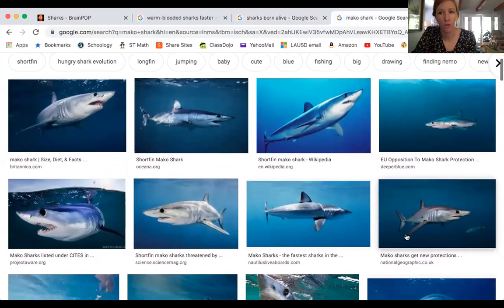So I wanted to show you the mako shark. And I also found the mako shark is the fastest shark alive. So they usually go around 25 miles per hour, but when they are able to change their temperature, they can go up to 46 miles per hour.